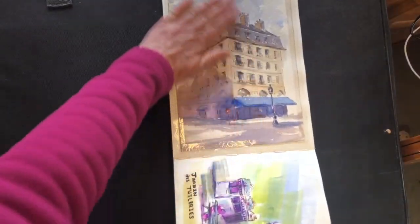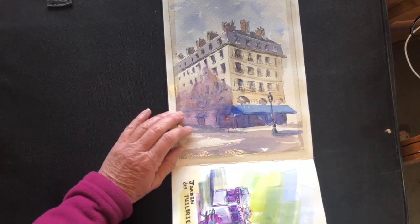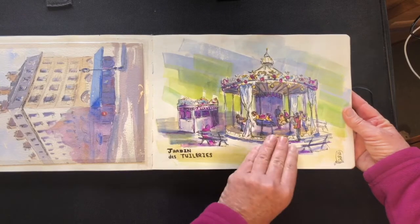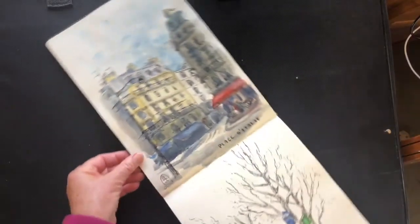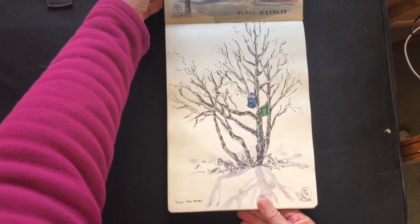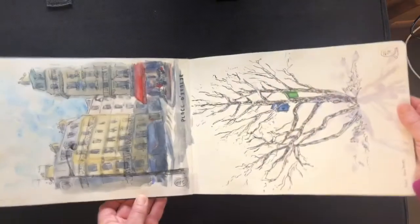It's one of the buildings in Paris. This I actually did a day course with Alex Hillkurtz. He lives in Paris. Had a wonderful day there. And of course, in the gardens here, all the fun fairs that the kids can play on. Place d'Italie. And this was a friend that I met. She used to live in South Africa and moved back to France, so this was in her garden.